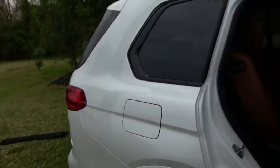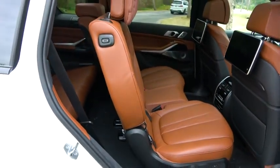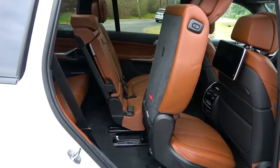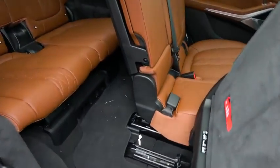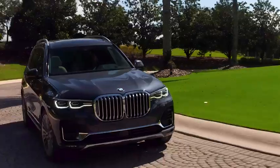Now when it comes to actually getting into the back row, it's just as easy and fully automated as well. All you have to do is open the door and then press this button here and the seat will do its thing. There we go, moved out of the way. And let's see how easy it is for me to get in. See if I can do it without the camera shaking too much. Right, well, here you go. That wasn't too much of a palaver now, was it?